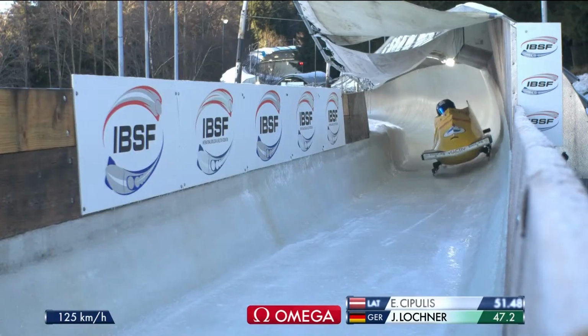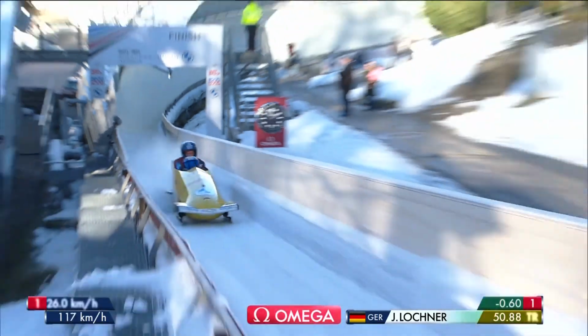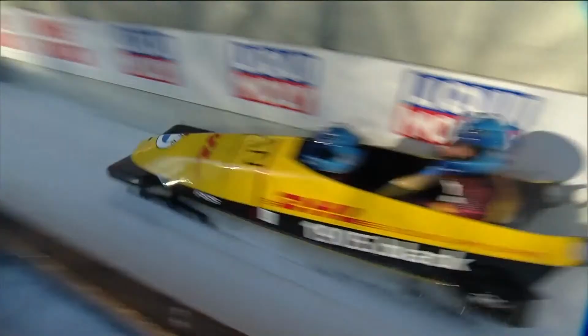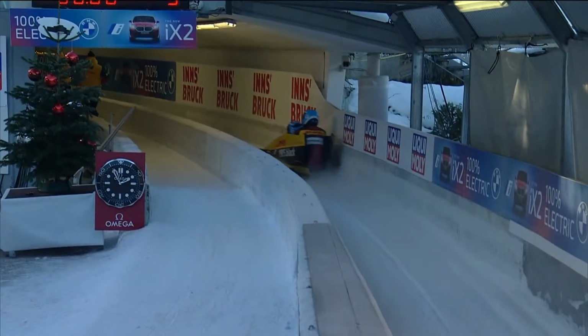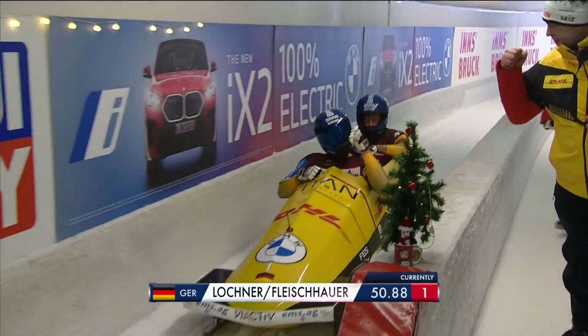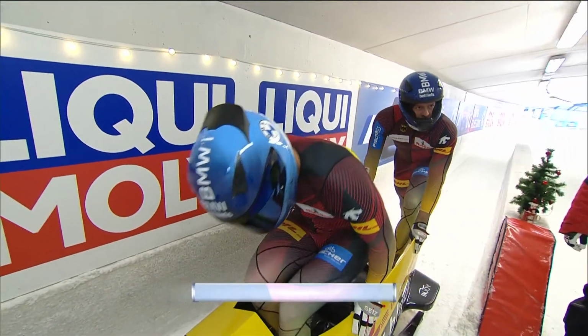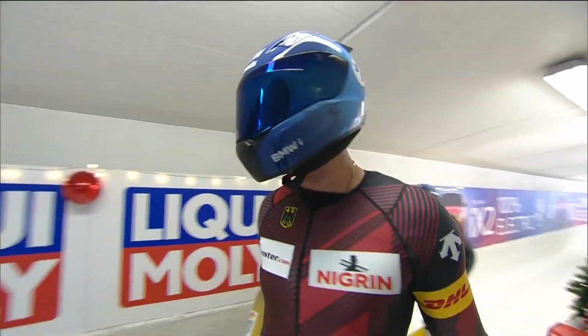Since he joined up with Georg Fleischhauer last year, he's stepped up an extra level to become Super Hansy, and a new track record. Where did that come from? Oh, boy. That's nearly 2 tenths inside the old record. 51.04 becomes 50.88. What? It's outrageous. Yes, Hansy, #1, mate.